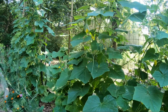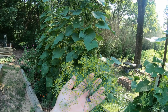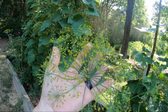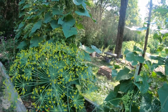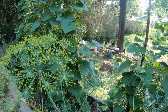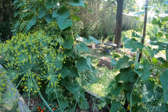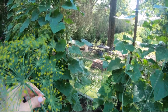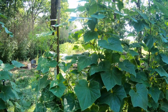But this is what I really wanted to show you: this is the mammoth dill, and it's mammoth. That dill head is just gorgeous, and it smells so good. It smells like a pickle already over here. I love coming out here and just looking at everything, making sure everything looks healthy. There's no bugs. There's no critters in here trying to dig up things, beans. But this is my happy space. I've spent a lot of time in this old garden, hanging out with dill and cucumbers.